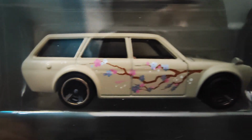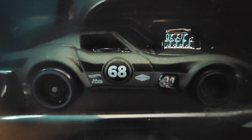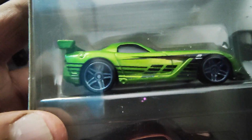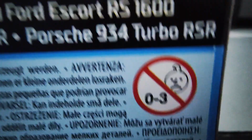Oh, I do have some 5-packs. To be honest, I may open these. It's got a Porsche, a Viper, a Cherry Blossom Datsun, and the Ford Escort. And of course the Corvette. I'm not really a fan of those Corvettes, but you know what? Let's open this. If you want to see the back part, the Nightburnerz, there's a color scheme there. You guys can pause it. But let's open this. I don't plan on keeping these, and to be honest, I mostly got it for the Datsun.